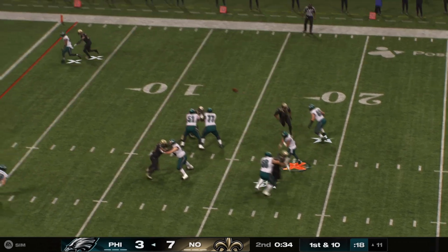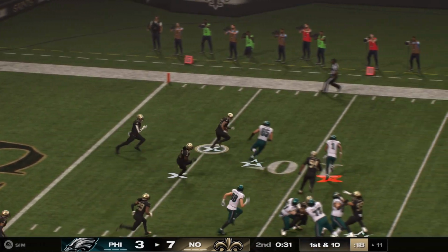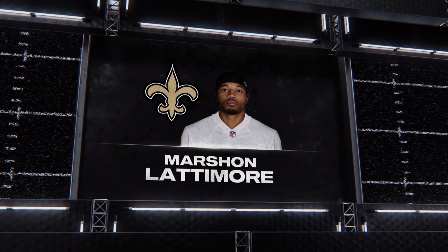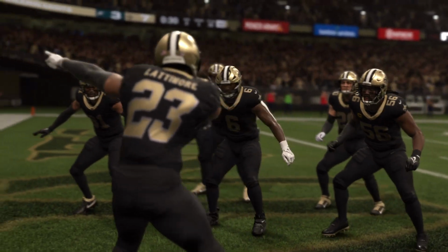Here's Hurts to throw. And it's intercepted at the goal line. Picked up by Marshawn Lattimore. And the Saints are going to take over at their own 11-yard line. And as we've seen, points have been precious so far, and they just threw some away on that snap.